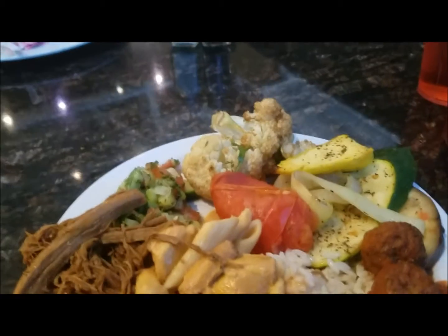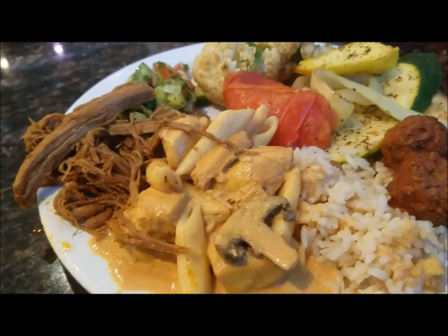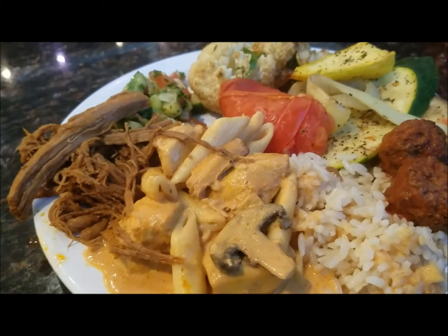All right, and there's the drink, as I told you, like you can see behind my tea, the rose water. We'll try some of that up. So let's flip this around and knock out round two. All right, so here we go with round two. Some of those grilled veggies.